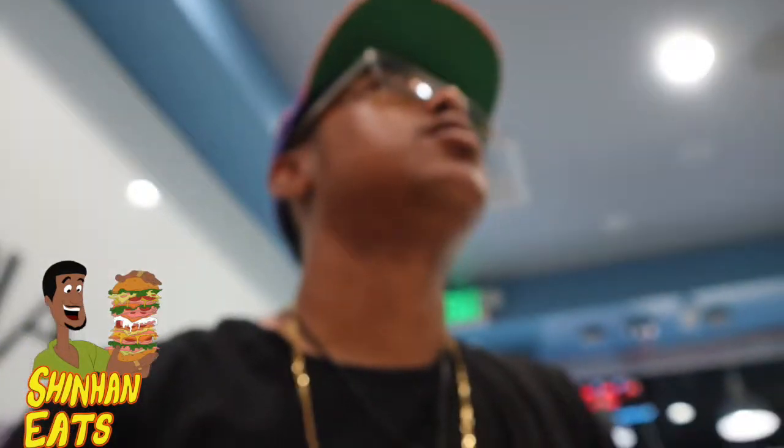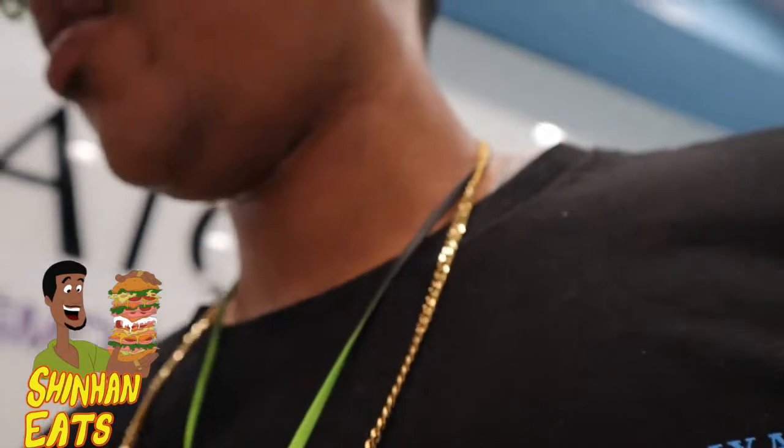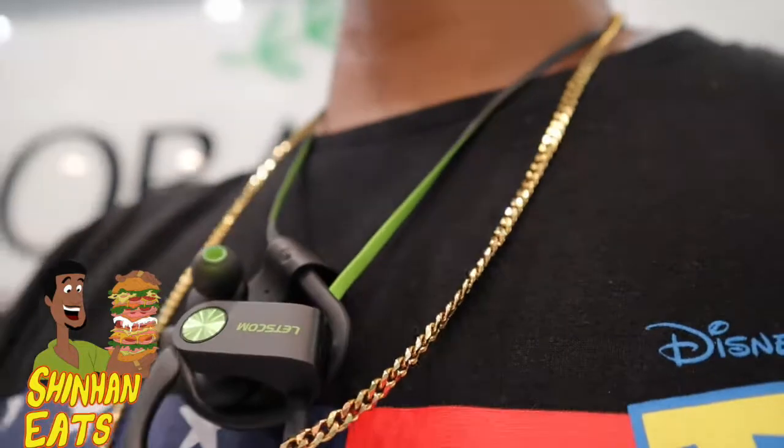And then for the second one, is it possible to get Thai tea and taro tea? Yeah, for the split cups. One side taro and the next side Thai. Can I get that, please? Yes, please. No, that'll be it.